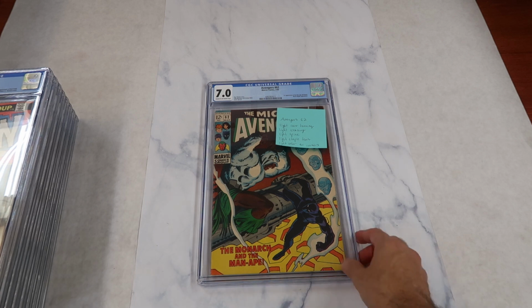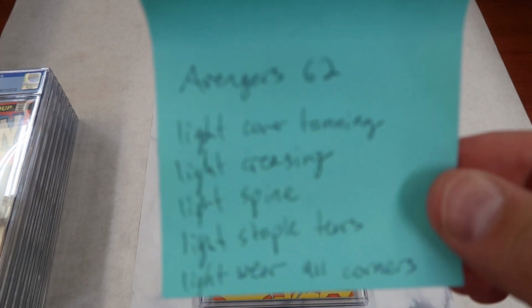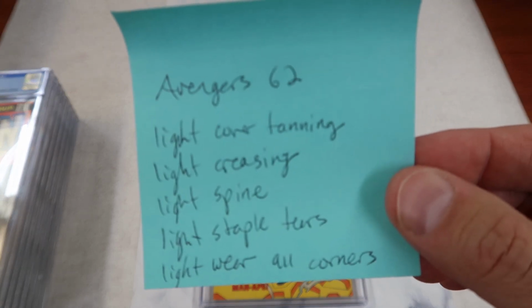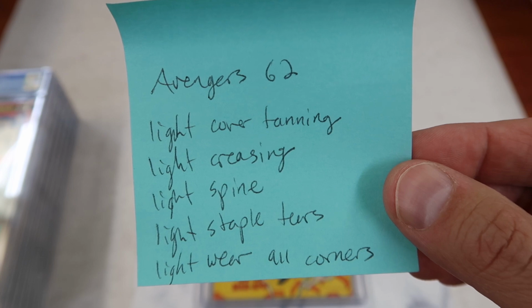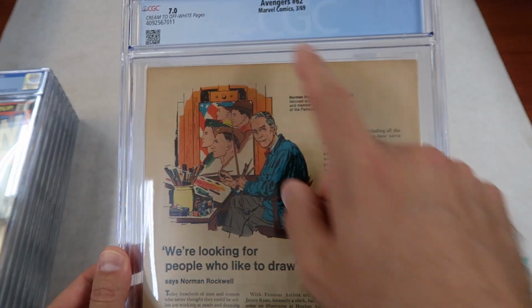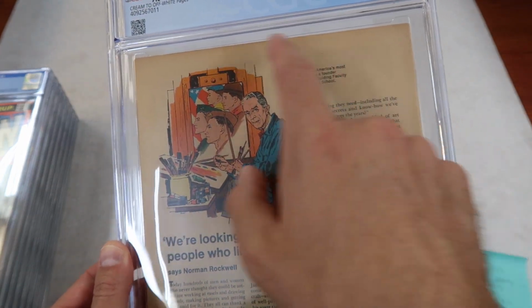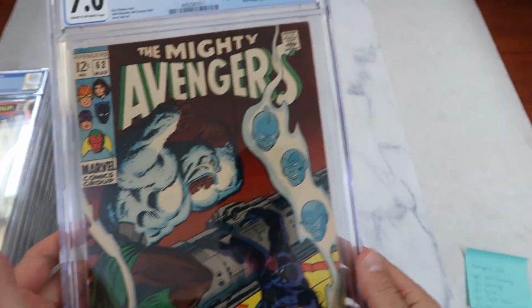And here is Avengers 62, the first appearance of M'Baku, and the grader's notes say light cover tanning, light creasing, light spine stress lines, light staple tears, and light wear all corners. So this is one where you can kind of see the light cover tanning on the back of the book, but it's probably more prevalent on the interior covers of the book.